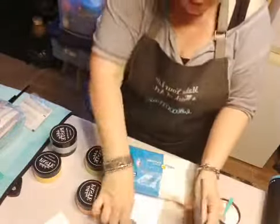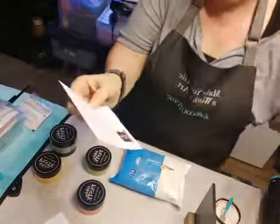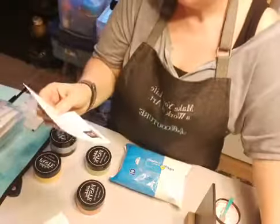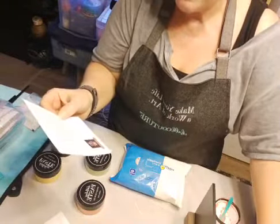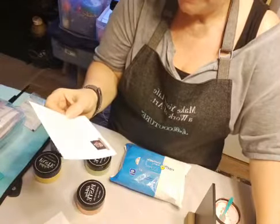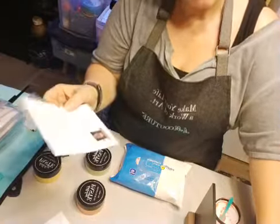I have the surface here. We recently, this is what the letter said that came with the new paste. We recently reformulated our Chalkology paste, and we're just beside ourselves with the amazingness of this creamy, dreamy paste. We wanted you to be able to try it out free. So here's a little gift from Chalk Couture.